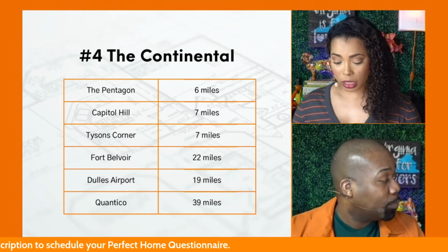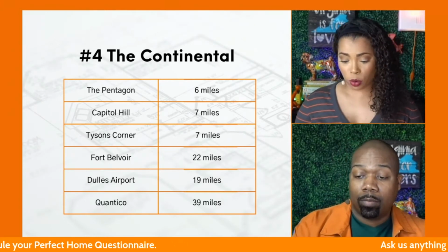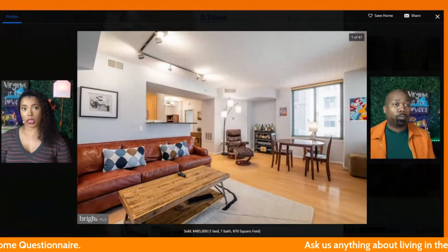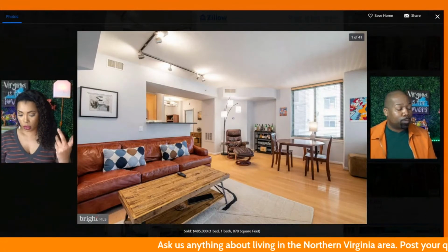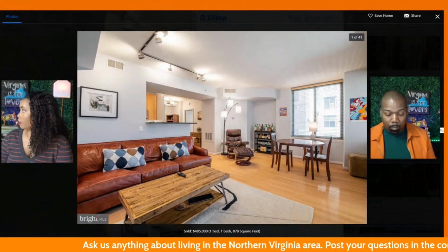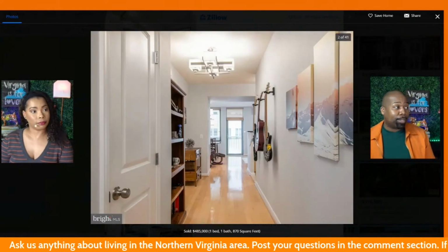But we're going to take a look at something that's kind of right there in the middle. Our average is $462,000, and the unit we're looking at is $485,000. And again, a larger unit. This one here is 870 square feet. I like the ceiling height in this place too.